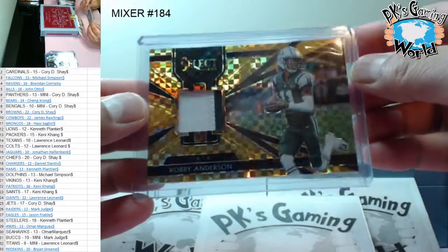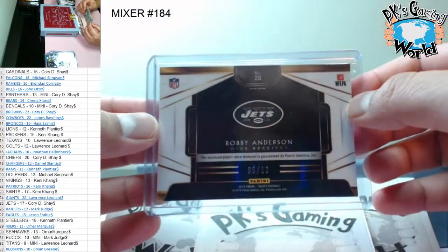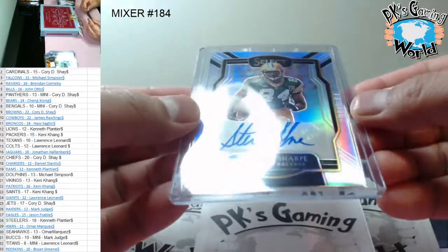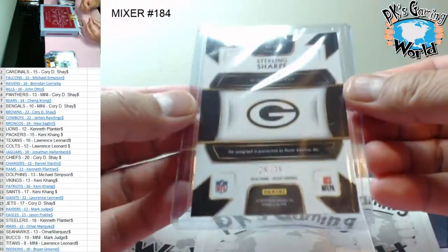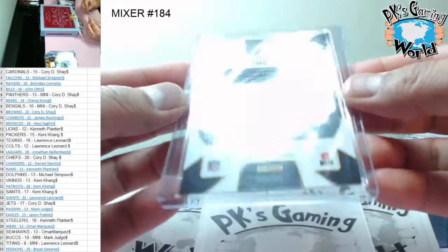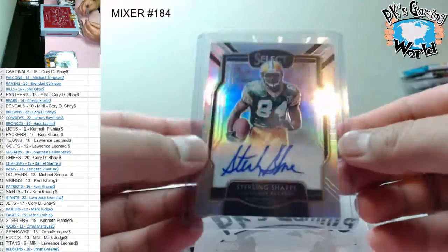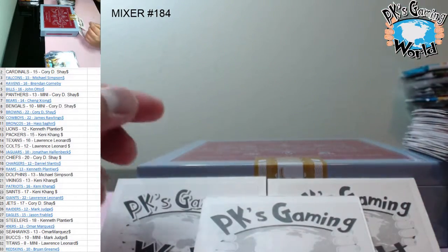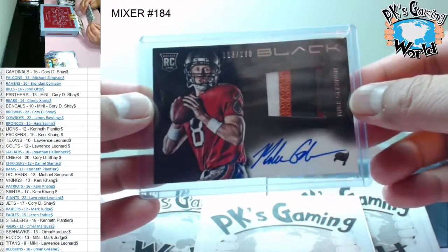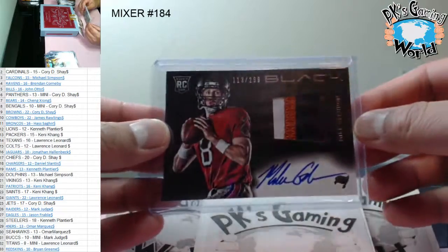Then we got Robby Anderson, gold two-color patch, 5 of 10 to the New York Jets. Nice looking card. We got a Sterling Sharp, 26 of 35. Have a little peeling on top, which is pretty okay. Not bad. Sterling Sharp, Green Bay Packer. We got a four color patch on card rookie patch autograph, 113 of 299. Mike Glennon to the Buccaneers.